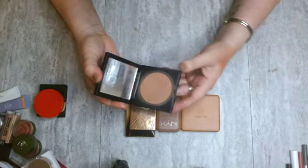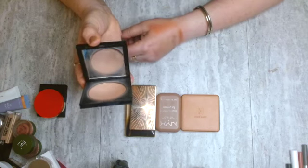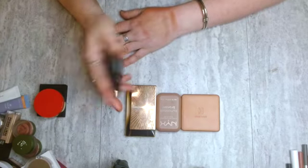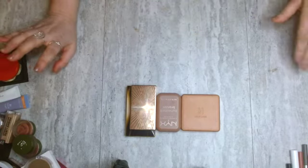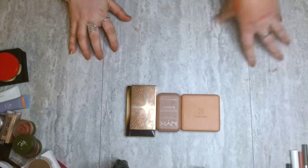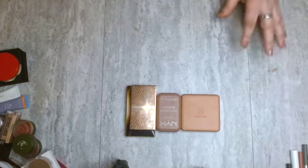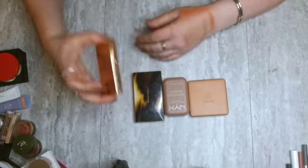And then Pat McGrath. I have been using this again lately. I have been loving this again lately. So it's gonna stick around. I think this is more of a review of what's in my everyday makeup bin instead of cleaning it out. There are some things that I'm going to put away that are over here. Okay. Bronzers. The Charlotte Tilbury.